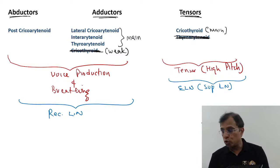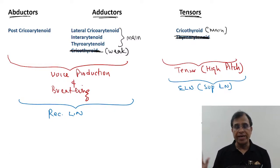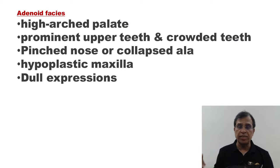Okay. So with this background of the anatomy of the larynx and throat, we'll discuss a few important diseases of the throat. There's a very important disease called adenoid phasis, as you can see here.